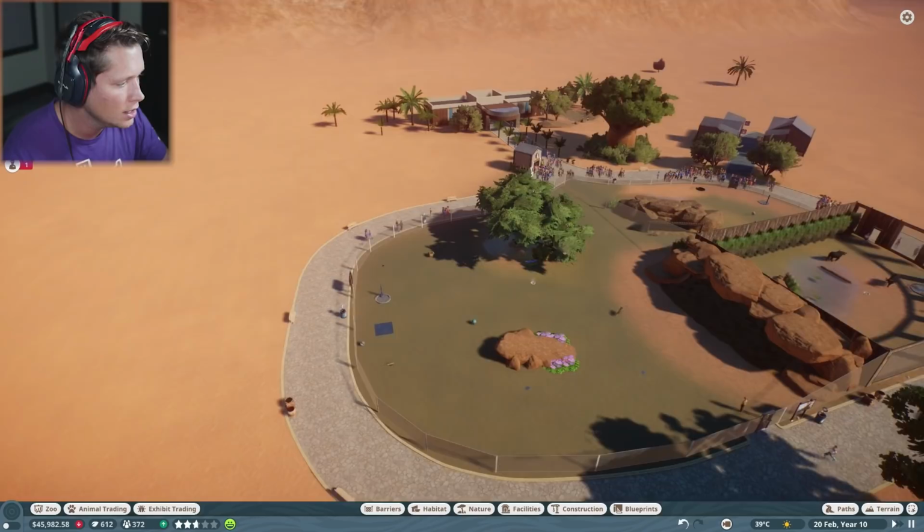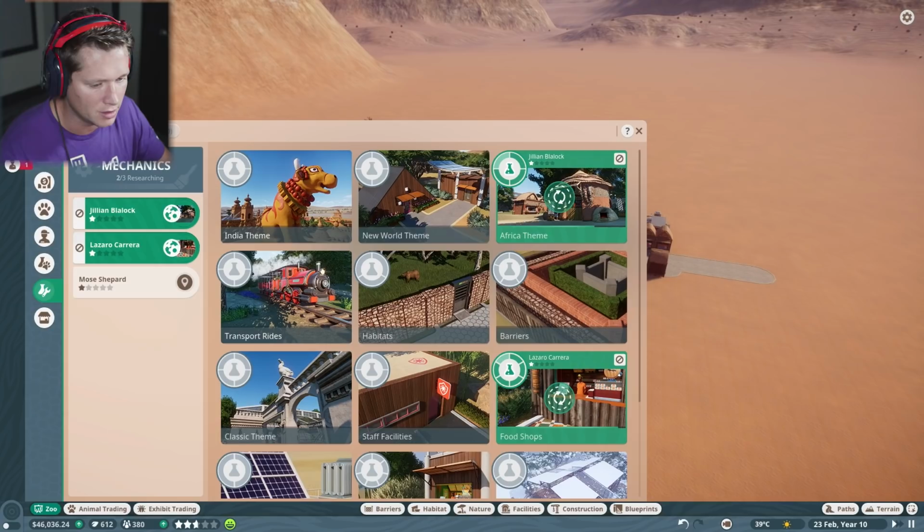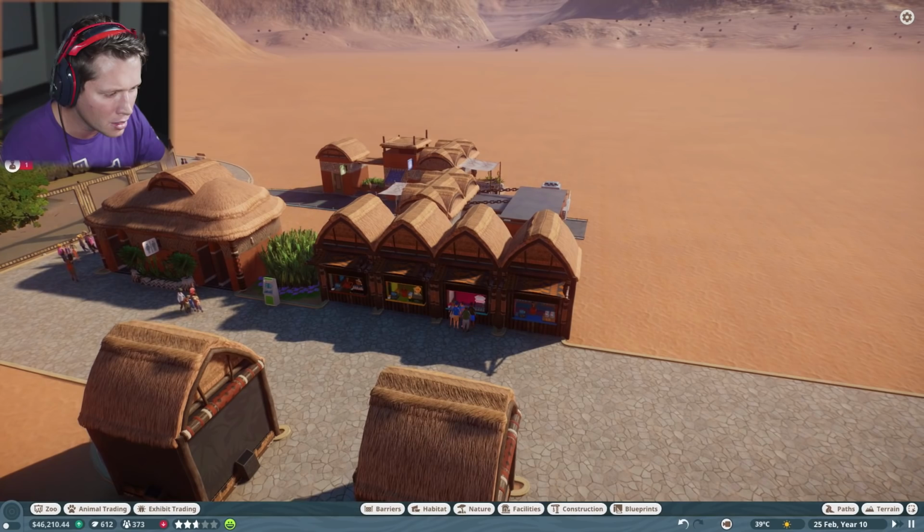And then on top of that, since we have multiple, when they're not actually working on anything else, we can have them researching the other stuff that we want to research. So that's pretty cool. All right, looking good there. We've already got some people coming back here, getting their grub on and stuff. Now let's take a look.